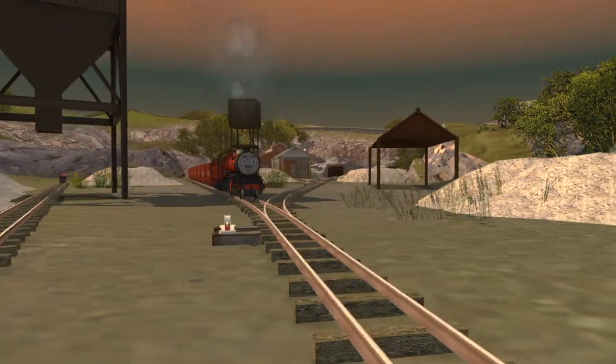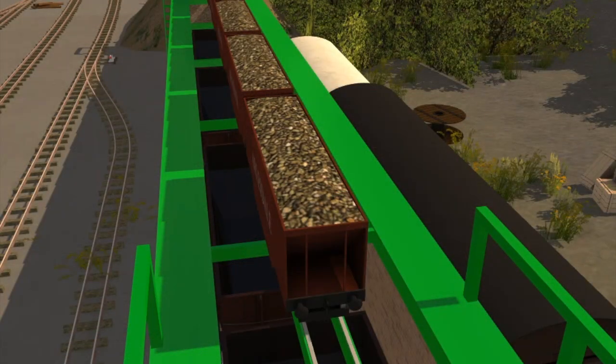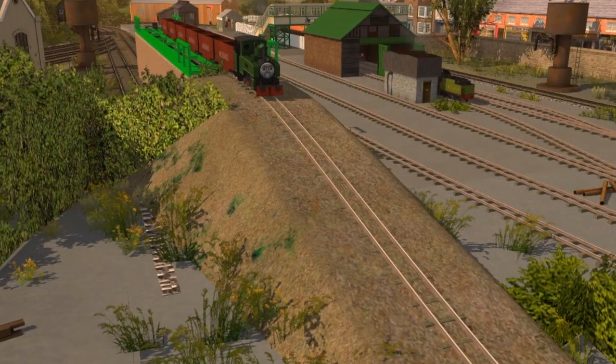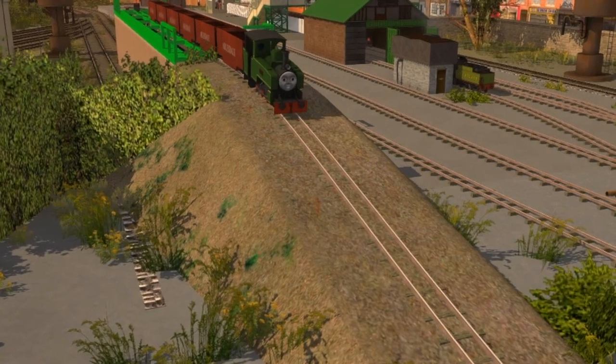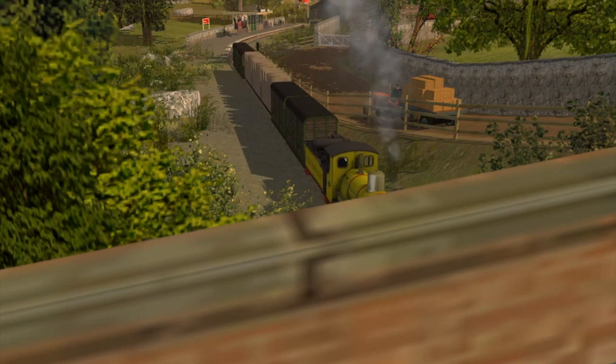Those engines take ballast from the mines to the ballast hopper, and transport livestock.